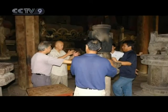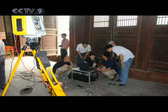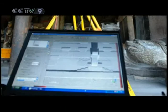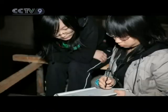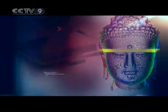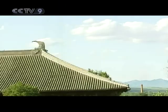Today, using three-dimensional laser scanning equipment combined with traditional manual measurement, Chinese scientists have obtained a 3D point cloud model of the hall. This provides a scientific basis for more detailed analysis and research in the future. And as the studies of Hongguo Temple go deeper, it seems certain that more mysteries will be revealed and solved.